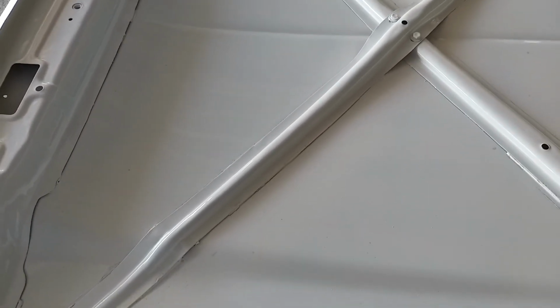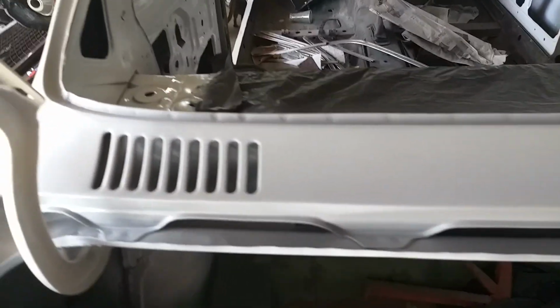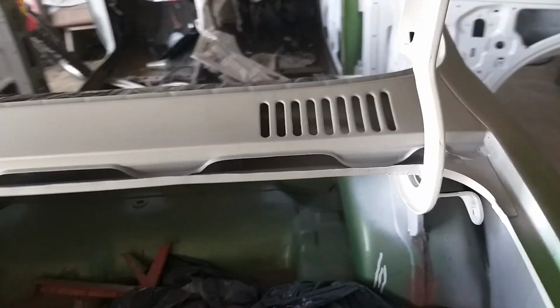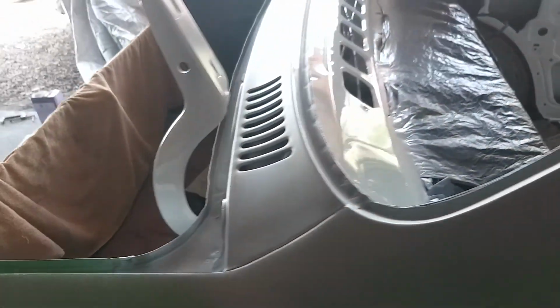Because the non-silicone based adhesive that I bought to bond those stiffeners back on was actually made of silicone. Lovely. So I had a lovely night last night scrubbing all that lot down by hand. My fingers are raw now. So we got that done.